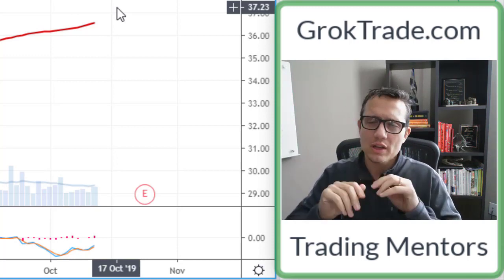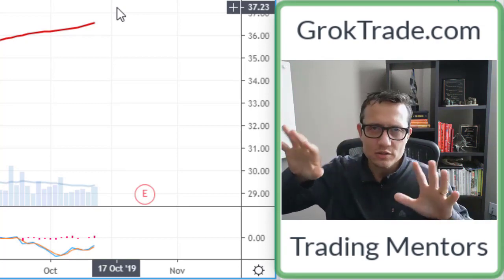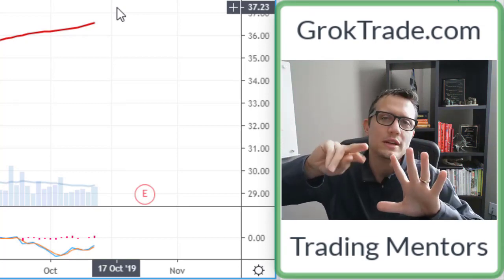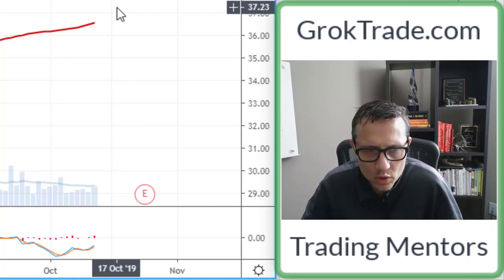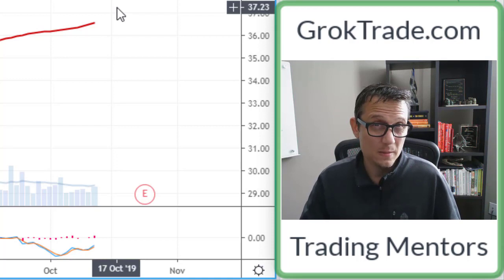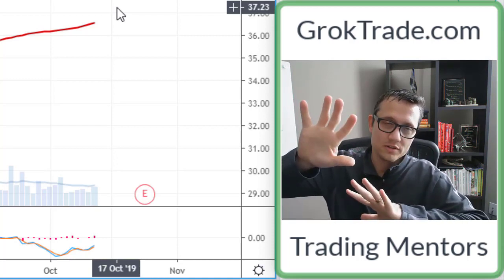And usually you get a 5-year bull run and a 3-year pullback, 2 to 3 year pullback. That's typical. 5 up, 2 to 3 down. Okay, that's very, very typical. However, we've gone up 11. So think about this. We've gone up twice what the norm is.